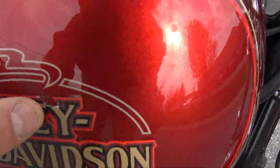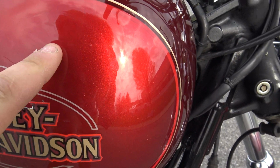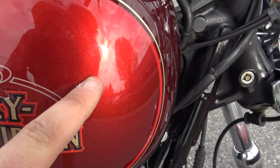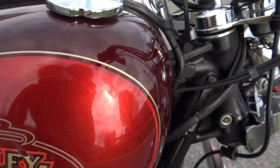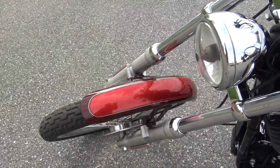Here's the first flaw. It's got a little blemish in the Harley logo there, and then it's got like a round, looks like a round, just the outline of something. You can kind of see it. Maybe you could buff it out. Got a little chip in the paint line there. Not a huge deal. Front fender's in phenomenal shape, just absolutely phenomenal shape.